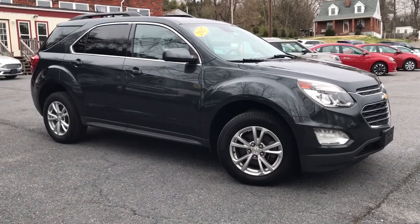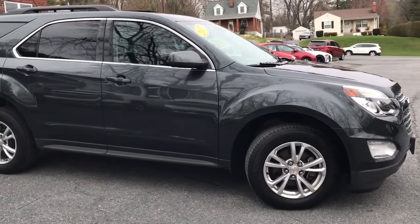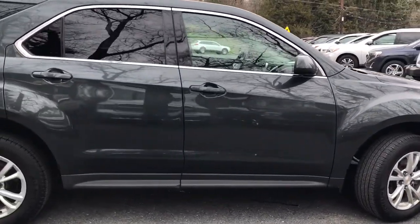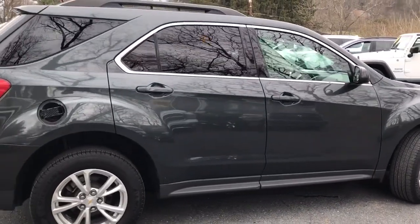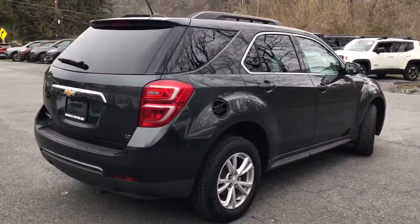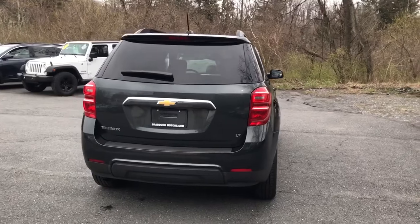You will love the features of this 2017 Chevrolet Equinox. This vehicle still has fewer than 45,000 miles on the clock, so it won't last long. The Chevrolet Equinox, the small SUV with a big spirit of adventure. Passenger friendly, loaded with safety features, and great for hauling cargo, it's an ideal family car.